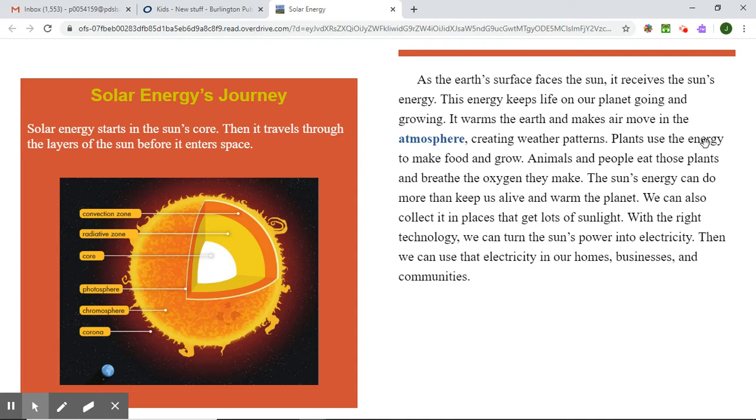Excuse me. It warms the earth and makes air move in the atmosphere, creating weather patterns. Plants use the energy to make food and grow. Animals and people eat those plants and breathe the oxygen they make. The sun's energy can do more than keep us alive and warm the planet. We can also collect it in places that get lots of sun. With the right technology, we can turn the sun's power into electricity. Then we can use that electricity in our homes, businesses, and communities.